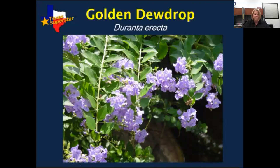There's a cultivar called Gold Edge, which is smaller and has gold leaves and rarely sets any fruit or flowers. It's like a dwarf variety. Duranta can tolerate sun or shade. Obviously, the blooming duranta perform best in more light, but the variegated ones, such as the Gold Edge, look best in partial shade.